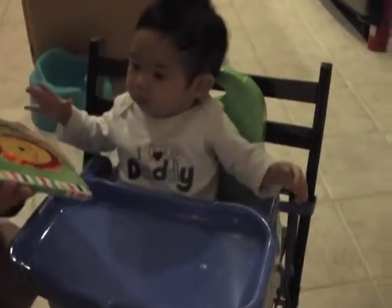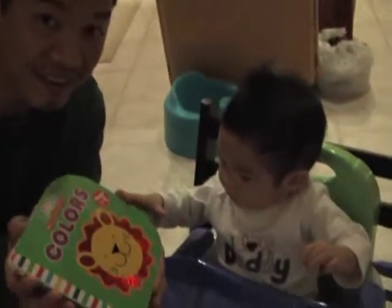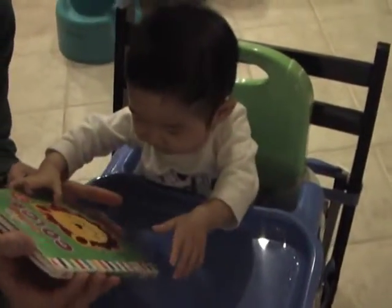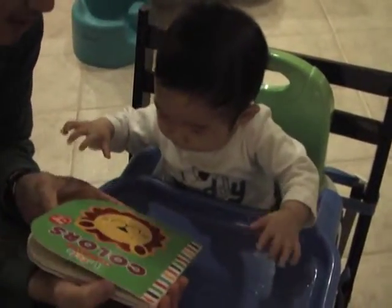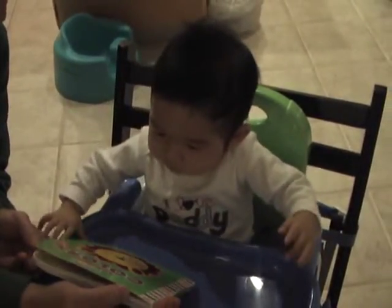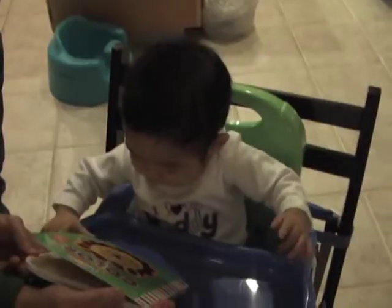There you go. Take two. Matthew's gonna read a book. Card colors. Are you ready? Yeah. Okay. There you go, son. Okay, open the book. Open the book. Here you go. Open the book, Matthew.